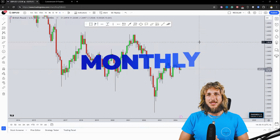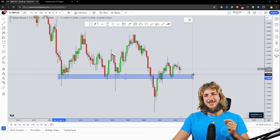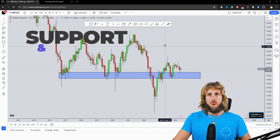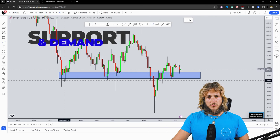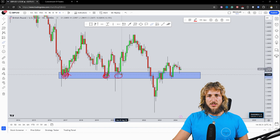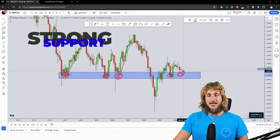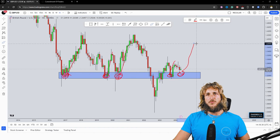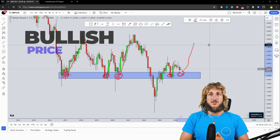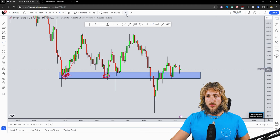Starting here from the monthly time frame, what we can see is that we have a market which at the moment is testing a quite strong historical level of monthly support and demand. In fact, from here, all these previous rejections to the upside have been created. And what we can notice is that at the moment, the market is testing exactly the same zone. So there is definitely the possibility to see some bullish price action being created away from this level. So the monthly time frame definitely seems quite bullish.